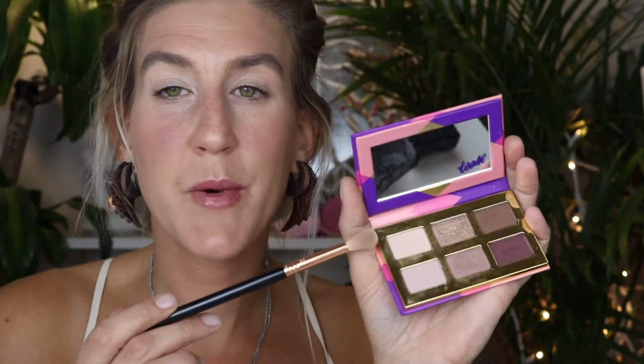So taking the shade Whisper in this palette, we're just gonna set the lid. Oh my goodness, it's already creasing. All right, creaseless concealer. Crap, stop talking and set your dang lids. And then I'm gonna mix Wink and First Kiss and just kind of get it into my crease. I don't want it to be too dark. These shadows are quite pigmented. It's very, very nice, and they blend very easily.